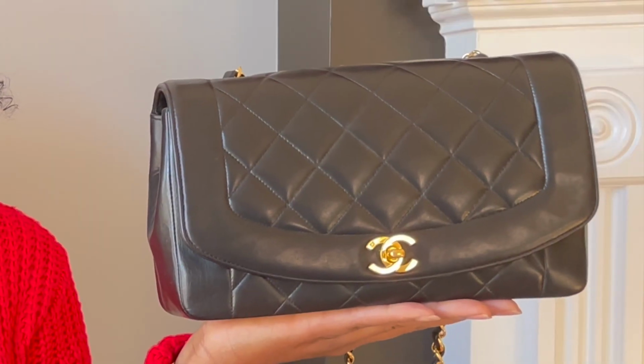I feel like by January or February, I'm gonna have this bag in my collection. She's gorgeous, she's a stunner. When I get the one I wanna keep, prepare for the spam.